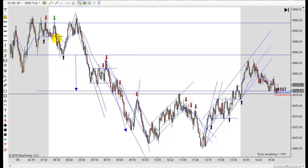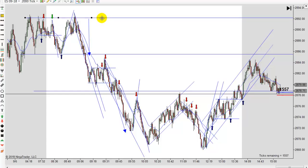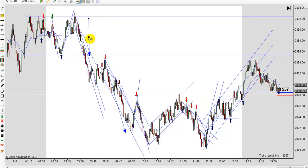Look, it started out like it was going to be a range day, a pretty tight one too. Here's your overnight low, the overnight high, and we were still trading within that, up until 9 o'clock. And once we went lower, my first move would be to measure that. And I actually moved this down later. Earlier I had this up here. But as we started making lower lows there, I adjusted that. But that's where I originally had it. And that's really where the high of the lows are.